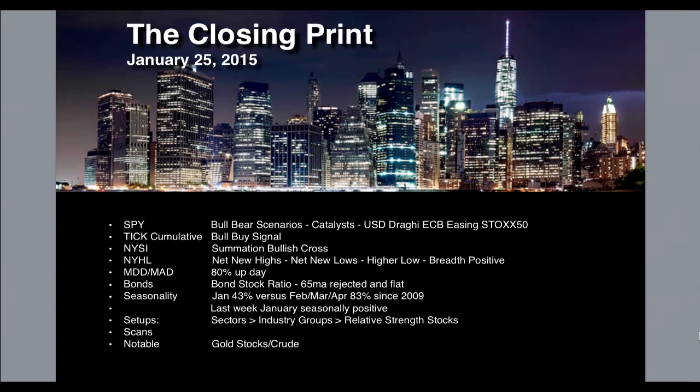We saw a nice rally and a profit taking session on Friday after Mario Draghi announced increased bond purchases and QE style easing. Those are the bullish scenarios. Bearish scenarios are any weakening to the current inflows into the stock market. If some of that money continues to flow into the Stoxx 50 and Europe out of the S&P 500 and US indexes, then we could possibly see a little bit further downside. Currently, with seasonality being strong the last week of January, however, we're looking for a bounce.